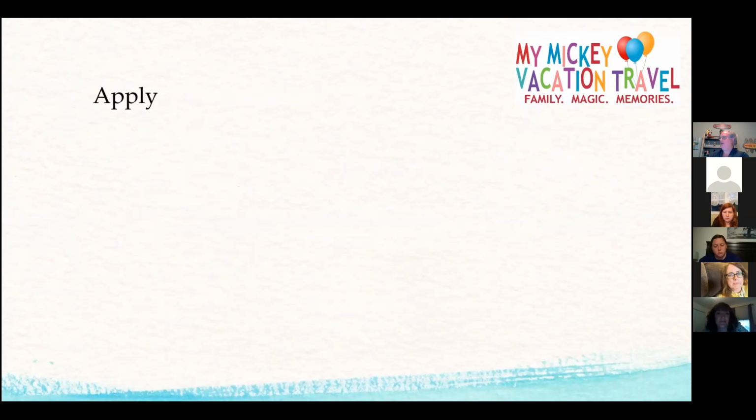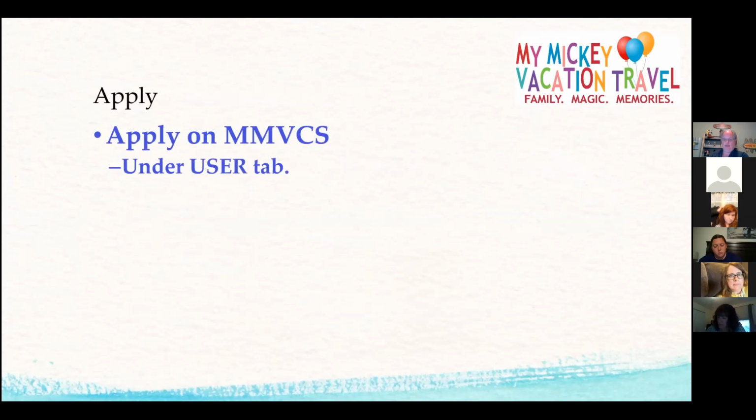So how do you apply to be on the leads list? You apply on MMDCS. Under the user tab, there is an invitation to join. If you are already on the leads team, this is really important: you need to go back in and re-register. I dumped the database this afternoon, so you must go back in and re-register. Mainly because we need to make sure all the numbers are updated properly, and because we're going to ask you the number of leads you feel comfortable receiving and things like that.